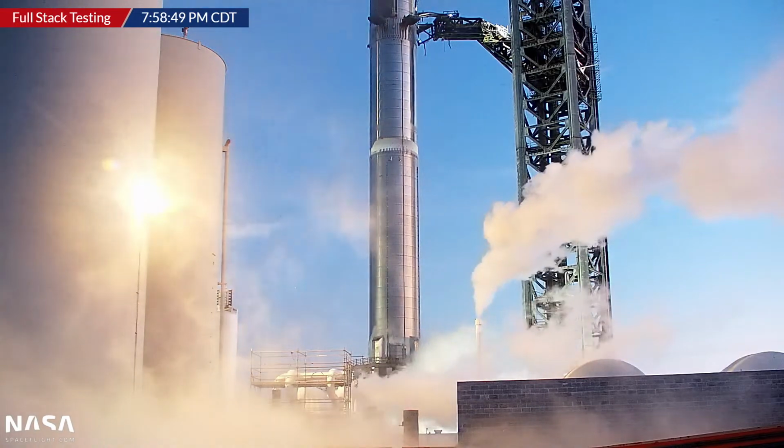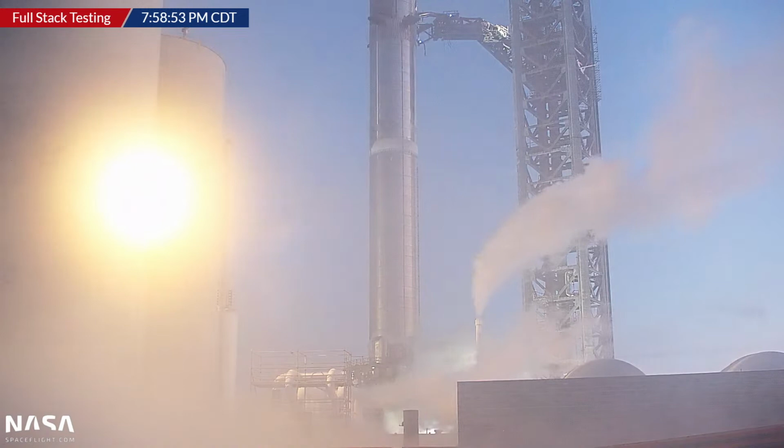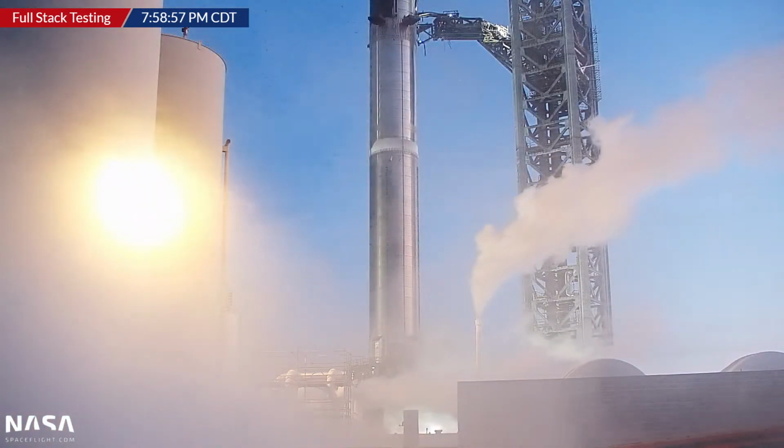But we've definitely got frost on the base of the booster at this point. It's definitely looking like both tanks are accepting cryo fluid at this time.